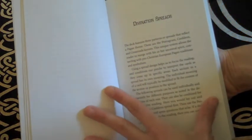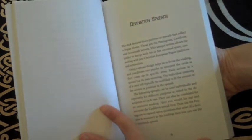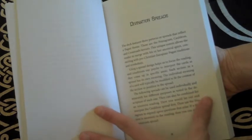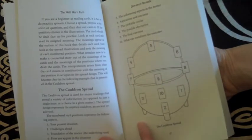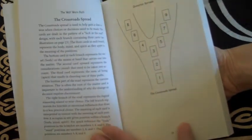So they don't put the names of gods or goddesses on the cards to try and make them a little more generic, just calling them the crescent-crowned goddess and the stag-horned god. However, in the book they do talk at some points about Hecate, so you can kind of see where they're coming from. The book offers several divination spreads, which are quite nice. The Cauldron spread, the Pentagram spread, and also the Crossroads spread.